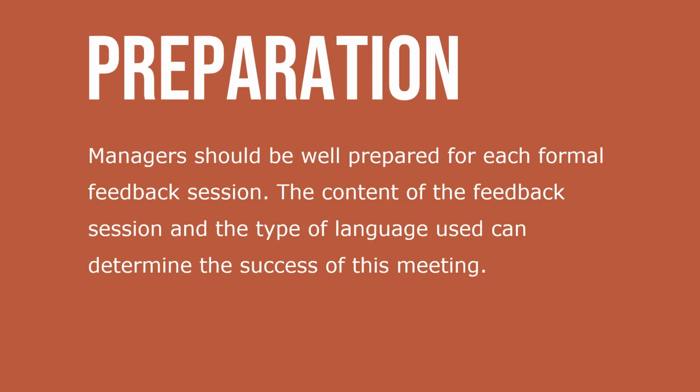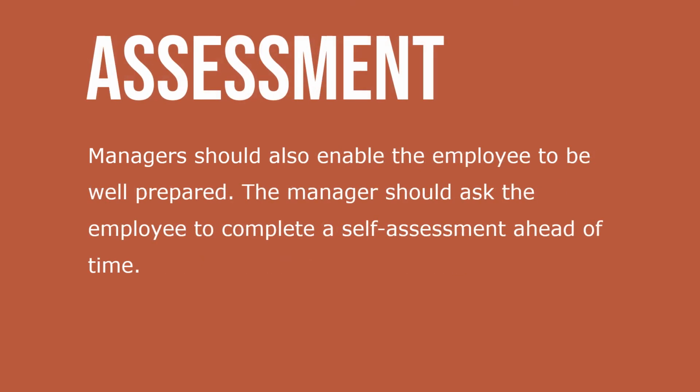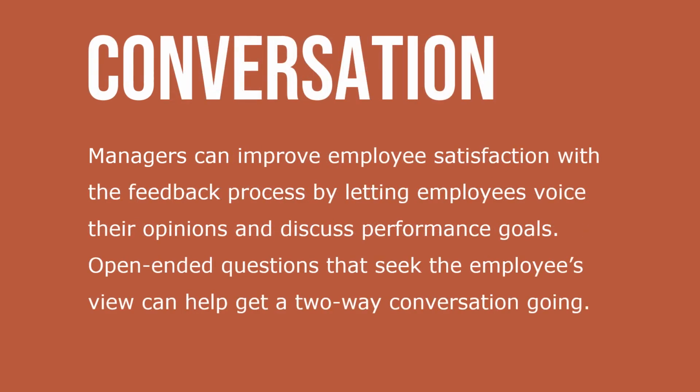Managers should be well prepared for each formal feedback session. The content of the session and the type of language used can determine the success of the meeting. Managers should also enable the employee to be well prepared. The manager should ask the employee to complete a self-assessment ahead of time. Managers can improve employee satisfaction with the feedback process by letting employees voice their opinions and discussing performance goals.